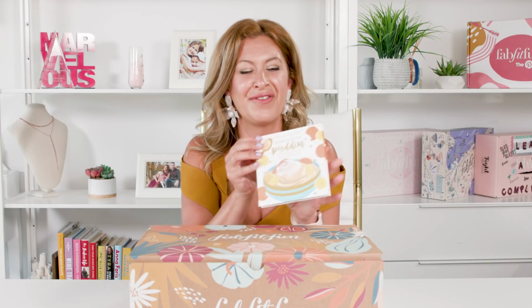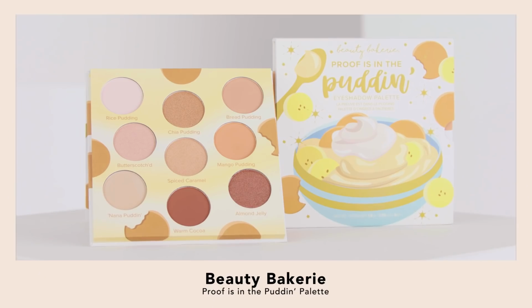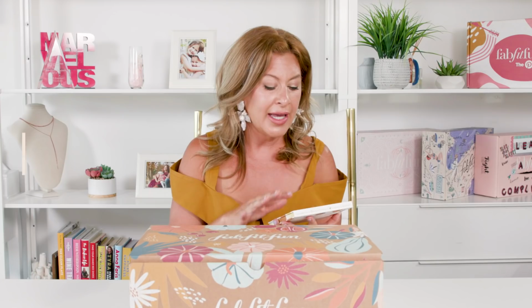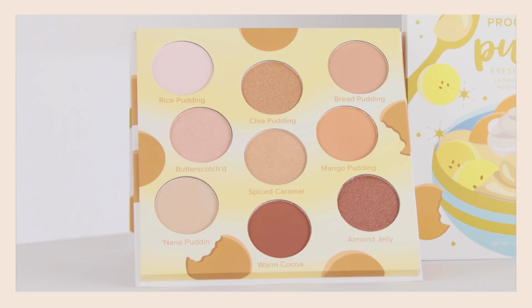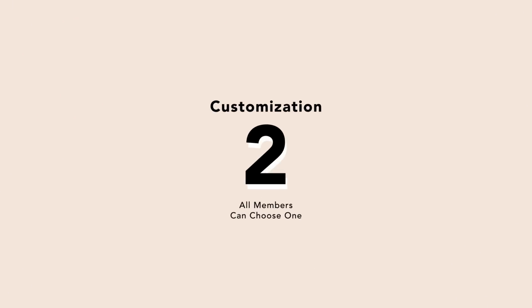We have one of my favorite throwbacks, maybe of all time. This is Beauty Bakery's Proof is in the Pudding eyeshadow palette. I just love a beautiful, smoky, bronzy eye, and this palette gives you everything you need to create it.